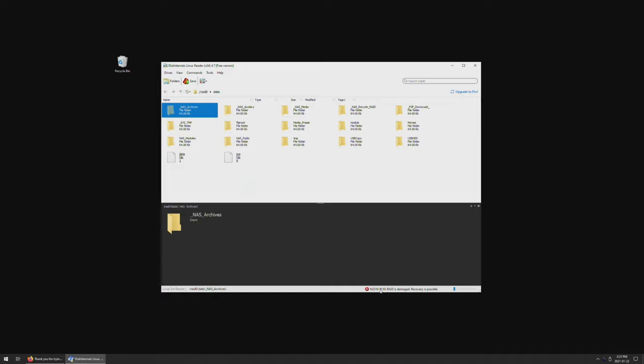See? RAID is damaged. Recovery is possible. I'm thinking maybe the clone just didn't take. So what I'm gonna try next is I'm gonna flush this drive out, start from scratch, pop it in there, and have it set up a brand new fresh drive. And then at least if I start off with a new blank thing, I can use a reader like this to get the data off the original drive, because that's my biggest problem when I'm trying these clone tricks.